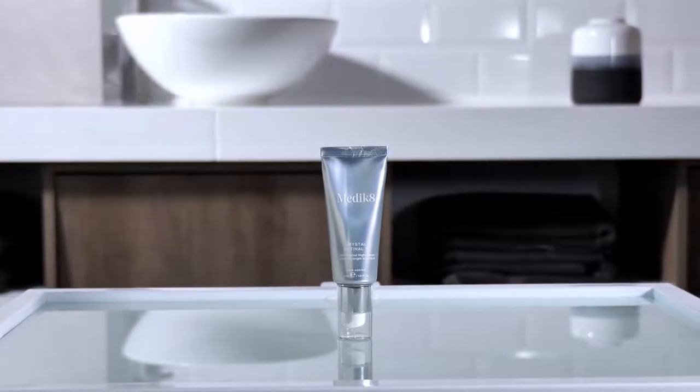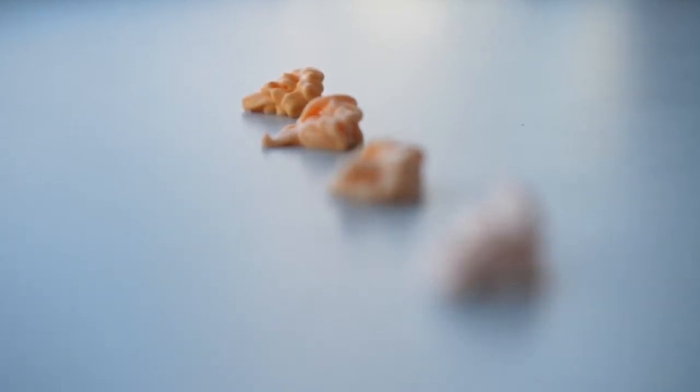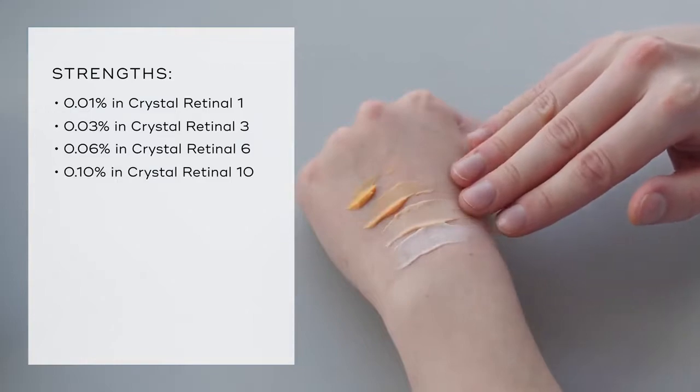Reducing the appearance of fine lines and wrinkles in just 4 weeks, Crystal Retinal visibly renews and resurfaces the complexion. The peach-coloured serum sinks effortlessly into skin to nurture and smooth, leaving the skin strengthened, hydrated and ready for overnight rejuvenation. We provide retinaldehyde in 4 different strengths: 0.01% in Crystal Retinal 1, 0.03% in Crystal Retinal 3, and you get the picture with Crystal Retinal 6 and 10.